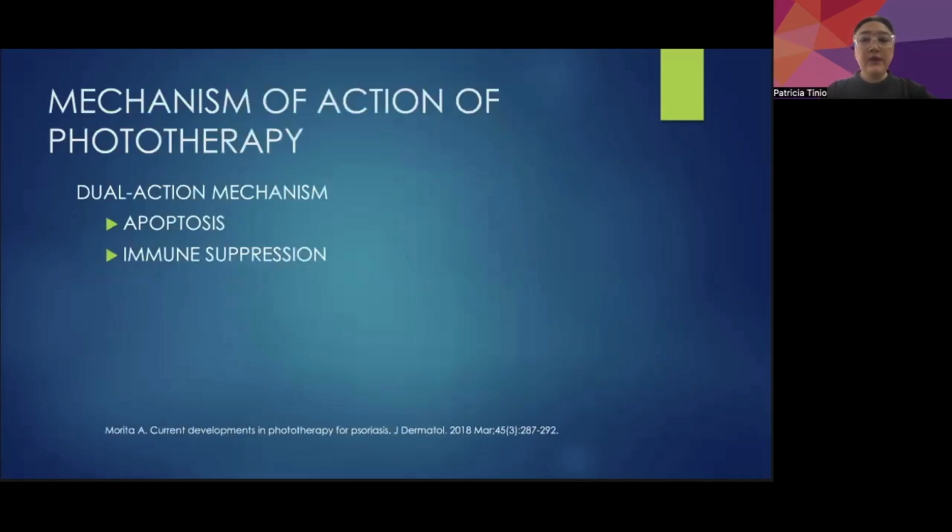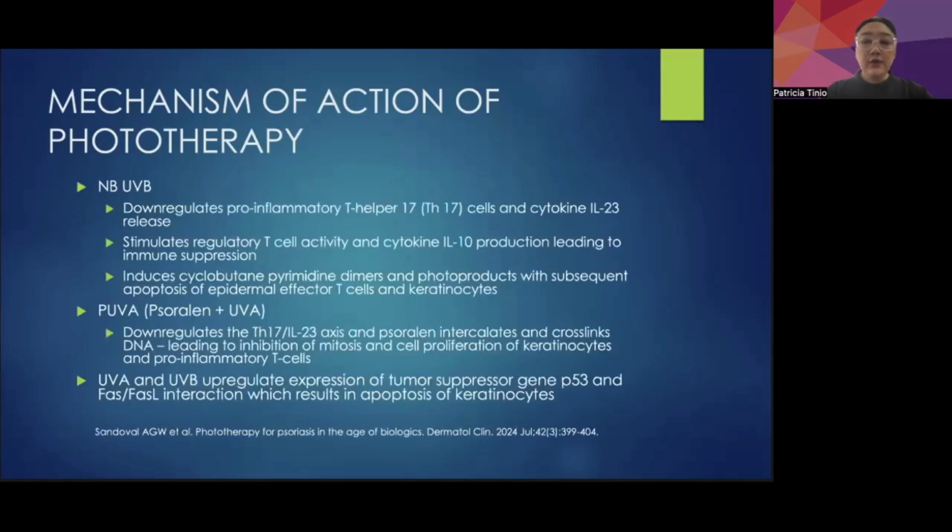Phototherapy works through a dual action mechanism which includes apoptosis and immune suppression. And although phototherapy is recognized as an effective treatment option, the exact mechanisms have not been fully elucidated yet. Studies suggest that a combination of pathways lead to the treatment benefits that we see by counteracting the immune overactivation underlying psoriasis.